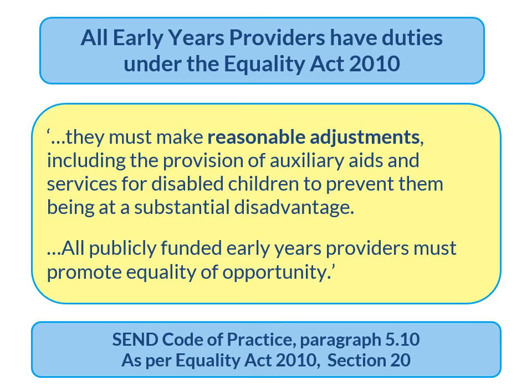All early year providers have duties under the Equality Act of 2010. They must make reasonable adjustments, including the provision of auxiliary aids and services for disabled children, to prevent them being at a substantial disadvantage. An auxiliary aid is anything which gives additional support or assistance to a disabled child. So this could be a piece of equipment like specialist seating or toilet aids, or it might mean specialist training or perhaps an adaptation to a building. All publicly funded early year providers must also promote equality of opportunity.